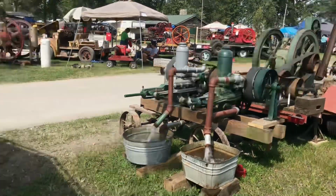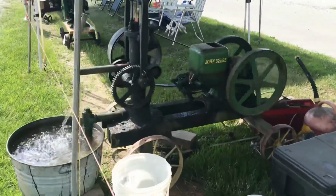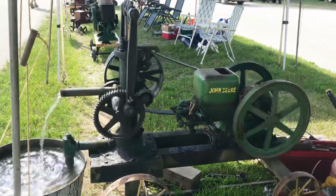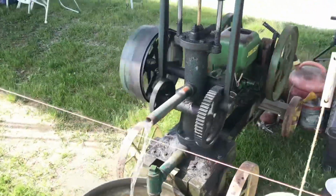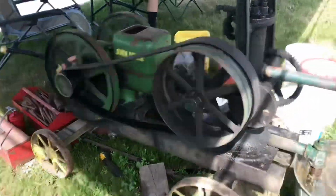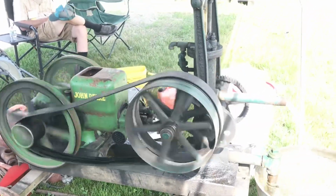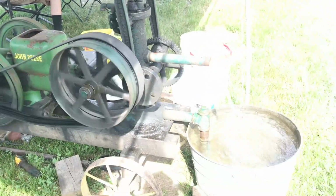So we also have a little John Deere over here, just a little bitty guy. This one's doing the same thing. It's just running a little pump. You can see it there. It's got a little flywheel on this side. It just runs that little pump right there. Pumps that water out.